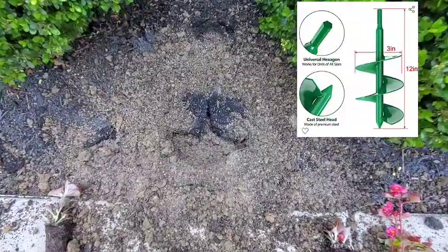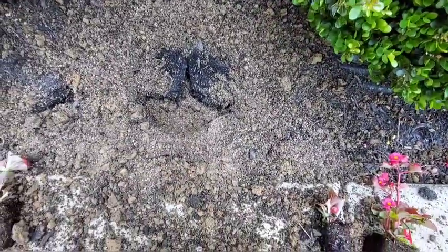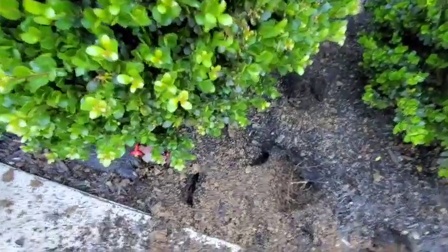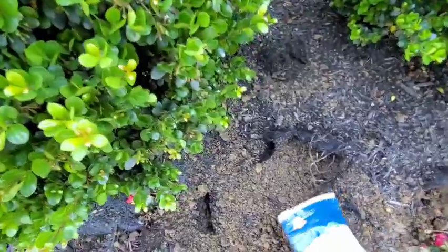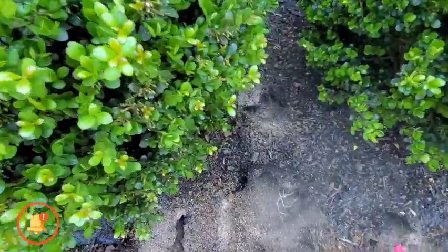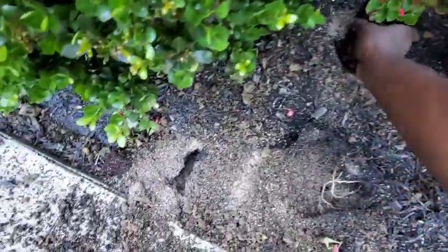So another good thing about using the auger, it makes the ground nice and loose where you're going to be putting those plants. So those roots have no choice but to thrive because of all the loose dirt around it, and they can get right back down into the ground and get going. Next, I'm taking a little bit of Bio-tone here and putting that down around in the hole. Taking my largest begonia and putting it up there, and these 2 small ones here.